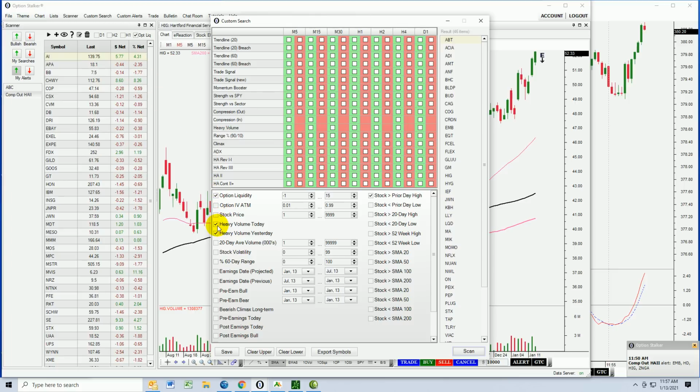So heavy volume today, heavy volume yesterday, those are always good to use. Let's go relative strength on SPY on a daily basis and on a 2-hour basis. And let's cast a wide net and see what we catch. There would be your stocks. This would be a good stock list to pick from.